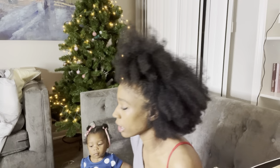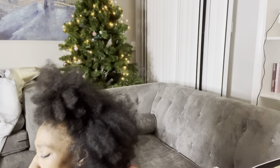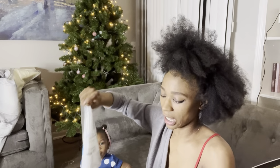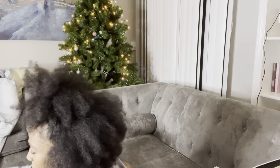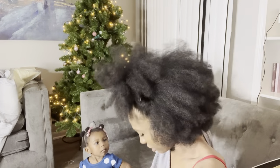So for my bathroom, I got this blue rug and I also got these white shower curtains, and I got some new curtain liners because mine just looked nasty. So I got some new curtain liners and some new shower curtains. I wanted to keep it plain and simple. And then I got some decorative towels, like the heavier set towels.